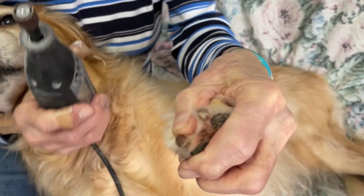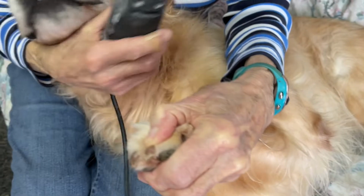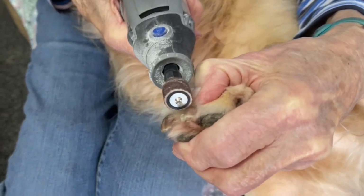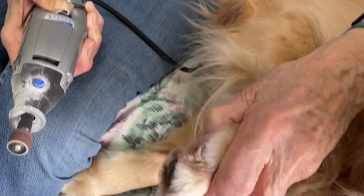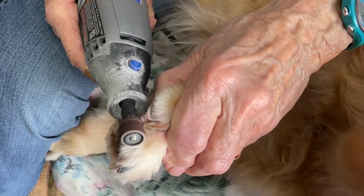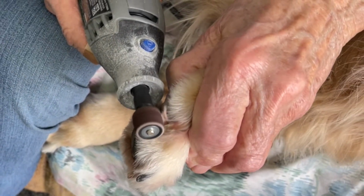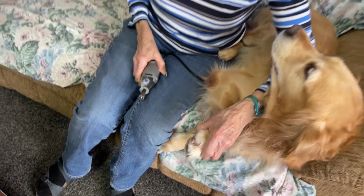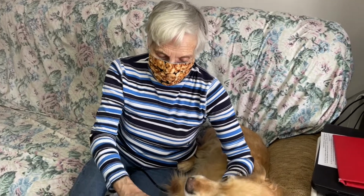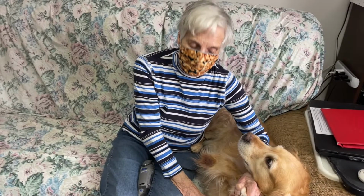Now Bracken's nails are fairly short because I did them just recently, but you can see a white tip on this nail. You can see it's all pink and then it goes white. So we just take the tip of the nail off. So it doesn't hurt them. Like if you happen to get the little pink quick with the scissors, it'll really spurt out with blood, it'll bleed. But with the drill, it doesn't cause that.